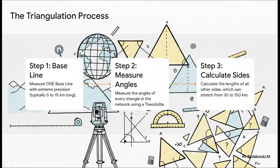So it all comes together in this beautiful three-step dance of precision. Step 1, measure that one single baseline like your life depends on it. Step 2, use that trusty theodolite to measure every single angle in your network. And finally, step 3, let trigonometry do the heavy lifting to compute the lengths of all the other sides, creating this rigid, accurate framework that can span hundreds and hundreds of kilometers.